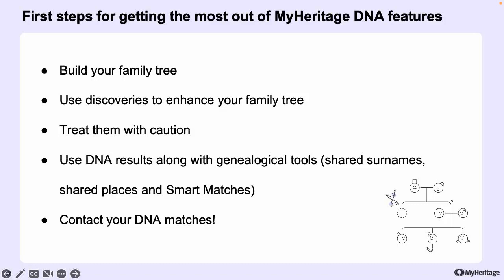Now, third, if the information that you see in both trees that is used for smart matching is incorrect or was inputted wrong by you or by someone else, MyHeritage cannot see it. So eventually you can end up with wrong information that can mislead you. So always make sure that you review the genealogical data in other people's trees and also in your DNA matches, and you use this data only if you trust that it's correct. So you need to review it and you need to trust it. So treat it with caution.